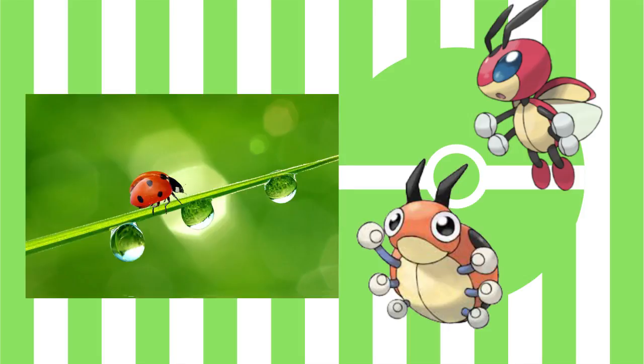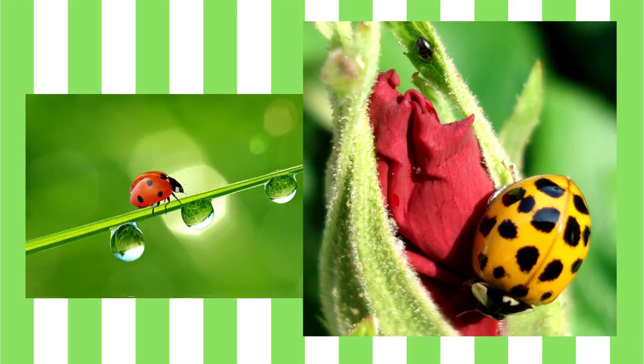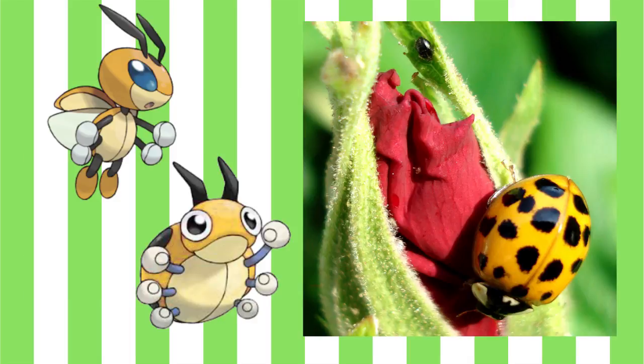This next one is perhaps obvious to some people, but that won't stop me from mentioning it. Ledyba and Ledian. They're based on ladybugs, of course. And second best known after the red ladybug is the yellow one. So the shinies are yellow.